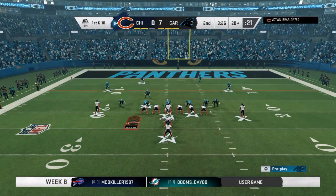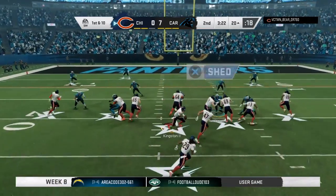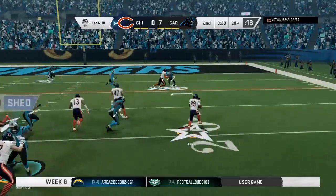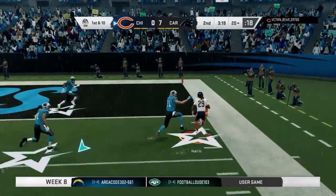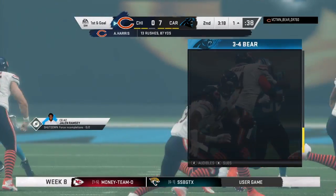A first trip to the red zone for the Bears. First and 10 right at the 20. Now a give right side. Harris. That good for 19 and a first down.